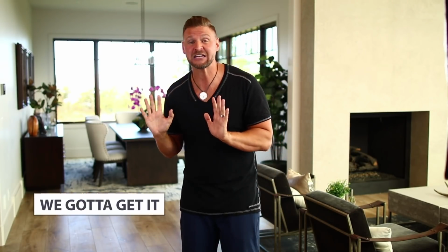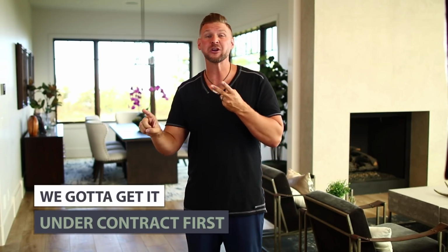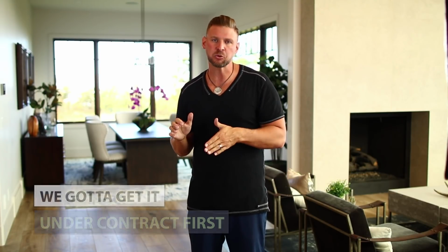They've done the preliminary work, because remember, getting under contract doesn't mean we buy it. We gotta snag it before someone else does. So my team does preliminary work and says, we think this house will have the ROI that meets Kris's expectations. It's gonna have a super juicy ROI, but we gotta get it under contract first, figure out what we're negotiating it for, and then we need to get some rehab estimates.